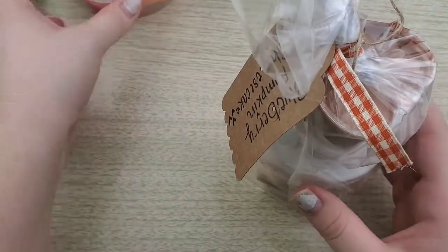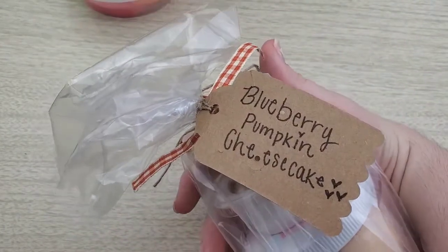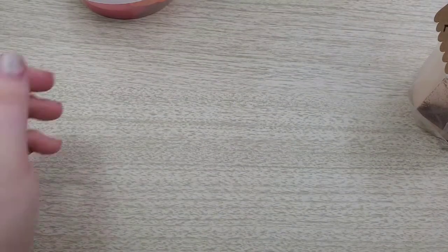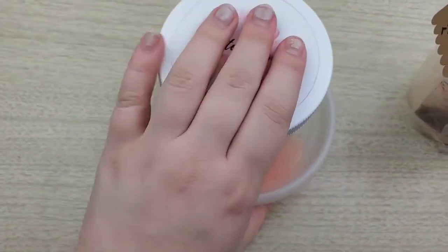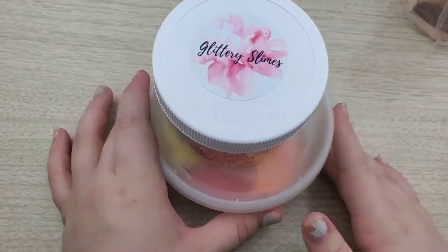And the only slime that I ordered is this one right here, which is Blueberry Pumpkin Cheesecake, but the owner was super duper sweet, and she let me pick a slime from her shop that I wanted, like any slime, so I chose Fresh Fallen Leaves, so I'll be showing that as well, but this one is the extra, and I thought that was just super duper awesome.